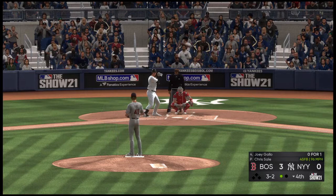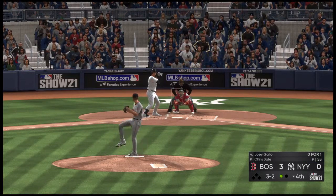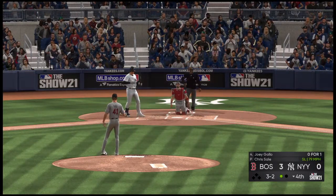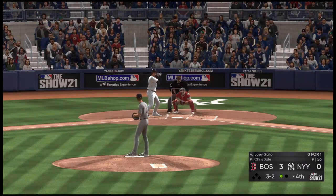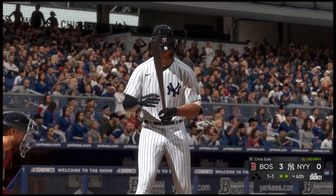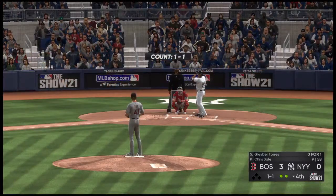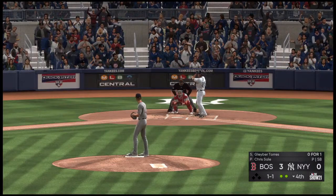And it's fouled away. Still hanging with him. Another good swing to keep it going. Another full count pitch home. Swung on and missed. He got him on strikes. And that'll bring up Gleyber Torres. He's 0 for 1 after grounding out in his only trip to the plate so far. So 1-1.